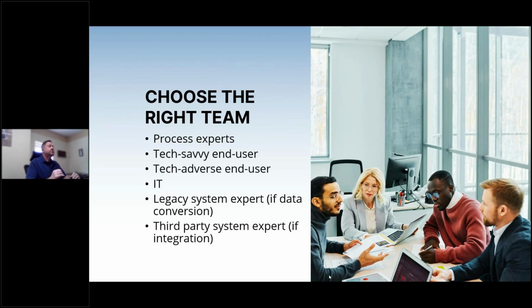It's a good idea to include a tech savvy and then tech adverse end user. So the tech savvy end user is going to be one of those that's an early adopter. They're excited about the system. They can't wait to get their hands on it and start using it. Your tech adverse end user is going to be the one that is used to the old ways. They're not looking forward to the new system. We need to cater to both of those user bases. And so getting input from both can be very important, particularly if you're hosting the system yourself.